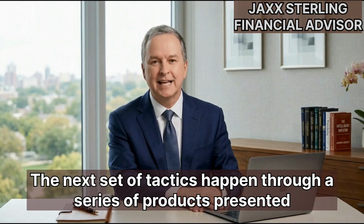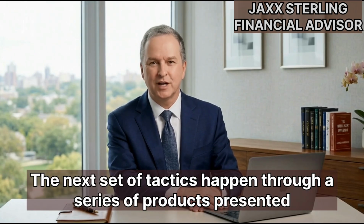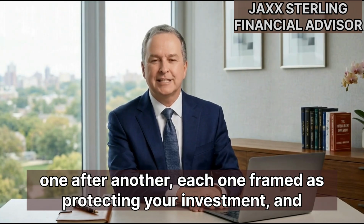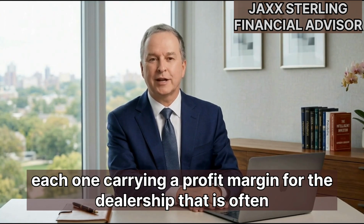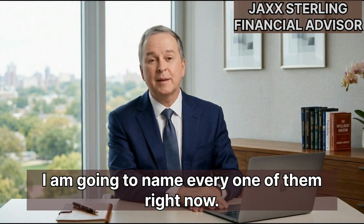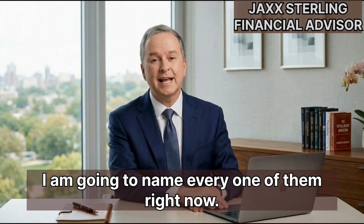The next set of tactics happen through a series of products presented one after another, each one framed as protecting your investment, and each one carrying a profit margin for the dealership that is often 3 to 5 times what the same product would cost from an independent provider. I'm going to name every one of them right now.